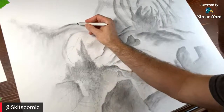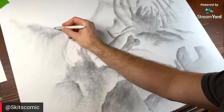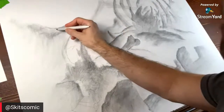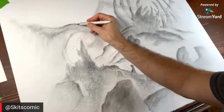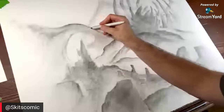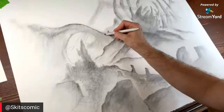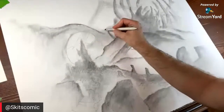Just gotta get that line right there. Always want to put your darks next to your lights. Right there, create that edge. That's what creates depth in your piece. The blacks and whites right next to each other.